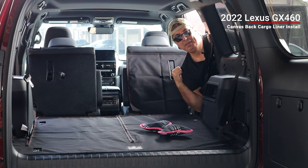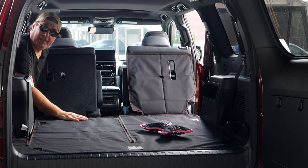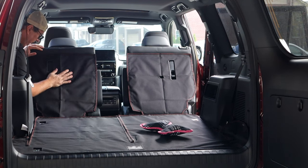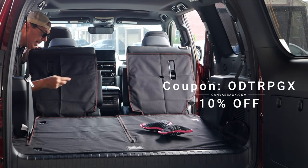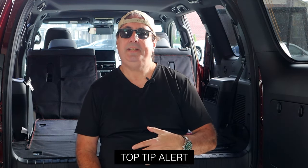Okay, this was pretty straightforward. Looks great. Here's your GX460 4Runner Toyota loving truck guy here. We're gonna do the seat back now. It just goes right on. Look at that. Seat back's protected. We're moving pretty quick, and that is so awesome, because installing a Canvasback in your cargo area on your 4Runner or GX460 or other truck you might drive, it goes pretty quick.